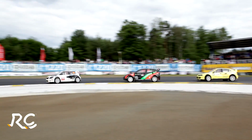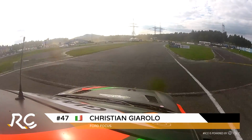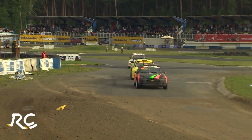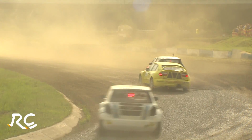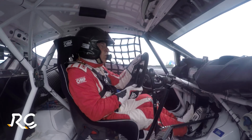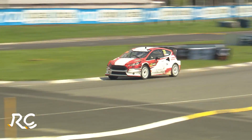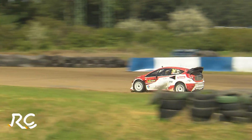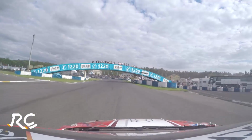Battle for third into the closing stages. Dutchman Marcel Ottink in third, got by Christian Girolo in his Skoda Fabia, but the Focus driver gets by on the last lap as the Dutchman falters, and through comes Janko Weist in the Seat Leon as well. No mistakes though for Max Puka. The 61-year-old safely taking his Joker lap, maintaining his lead, making sure he's the first man to the checkered flag.